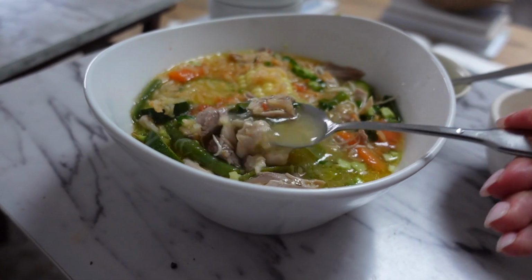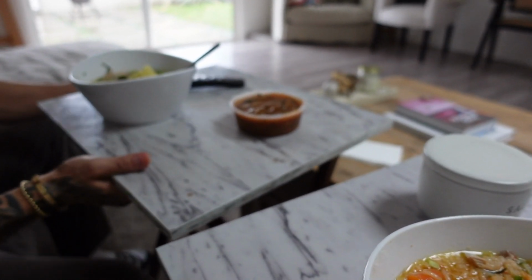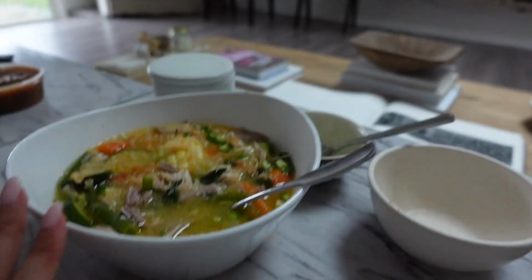I shred the chicken and I just put it in here so it's easier. I take it off the bone. Dennis went to Vallarta and got some salsa de molcajete. And then these are some of our favorite chips, calidad. And we're about to watch some Netflix while we have lunch.